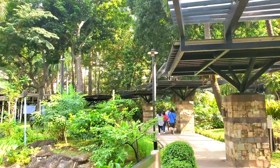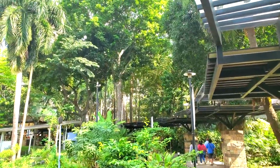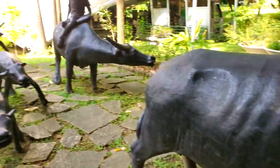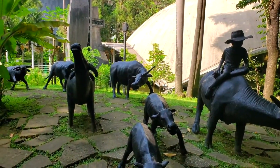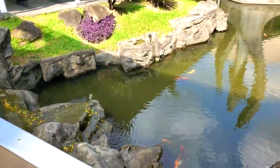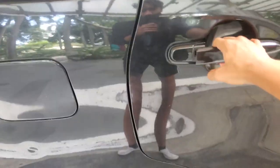But the absolute top-notch thing about Greenbelt Mall, in my opinion, is the way that they laid this place out. They were able to incorporate all this greenery. This has actually been a mall that's been around for a while now, and they even added these streams of fish pond. Very nice mall. All right, guys, I don't know about you, but I am getting hungry. So let's eat, shall we?